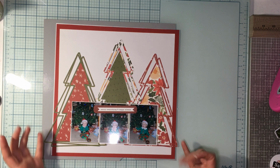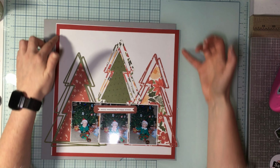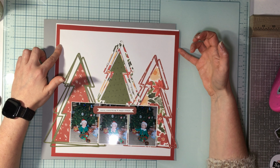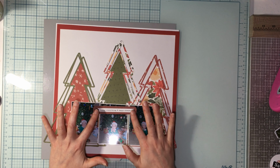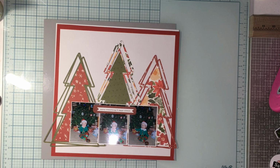I'm going to put these down and then trim them off. And then I'm going to trim a tiny bit more off the red, and we're going to have one more white border. But I love the way my photos have lined up. I love this one ephemera piece. It's like my title. But now I'm just trying to figure out what I want to do to the background.